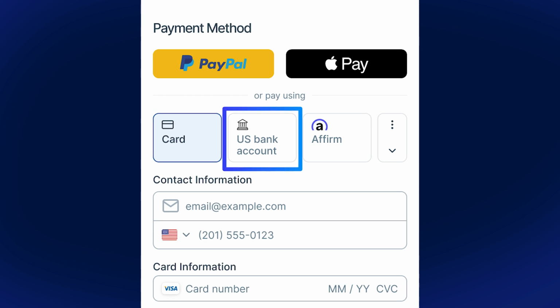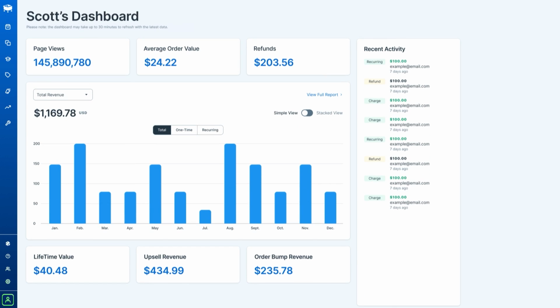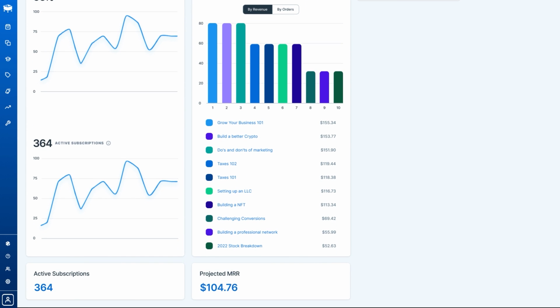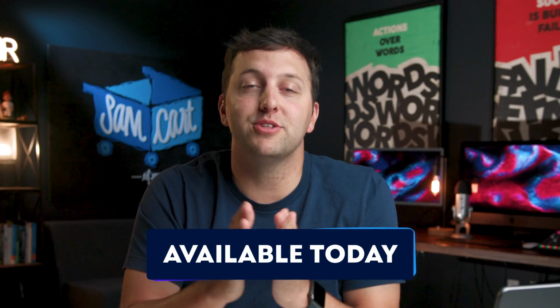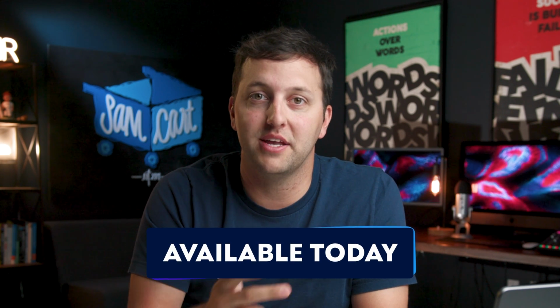And bank payments puts thousands of dollars back in your pocket while reducing the risk on your most important payments. And the PulseView Dashboard gives you real control over your growth by finally putting the data you need to keep a day-to-day, hour-by-hour pulse on how your business is performing. And here's the best news. All of these brand new updates are available today inside of every SamCart launch, grow, and scale plan for free.